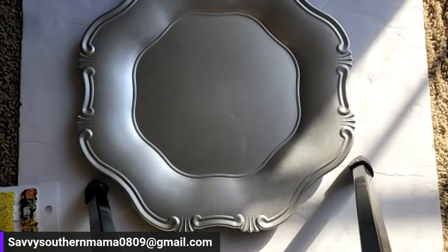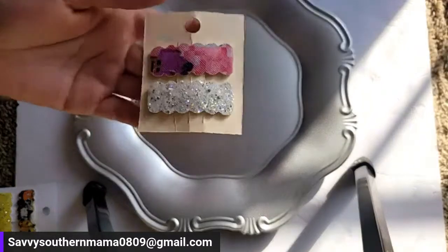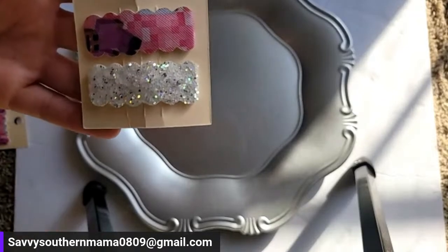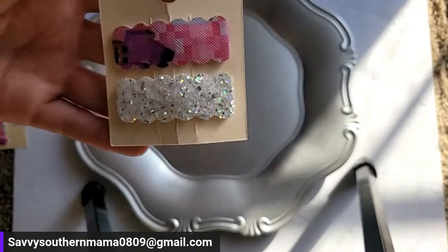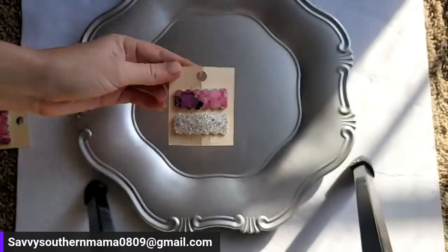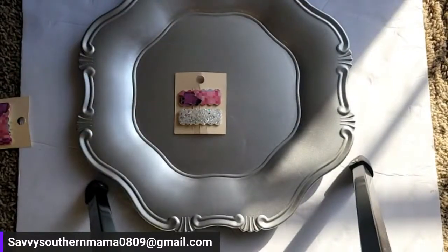We've got the little Minecraft set. I have two of these. They're pink and white. They're both the same. All right, I got you for yellow. So this one's the Minecraft. It's pink and white. I have two sets of those.